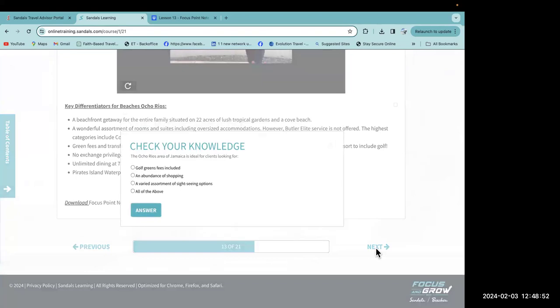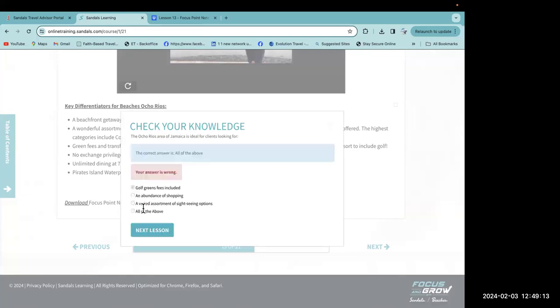Here's our question. Check your knowledge. Ocho Rios area of Jamaica is ideal for clients looking for green fees included, abundance of shopping, a variety of assortment and sightseeing. I'm confused, but I'm going to see if green fees. Ocho Rios, Jamaica, ideal, abundance of shopping, a variety of sightseeing and options.